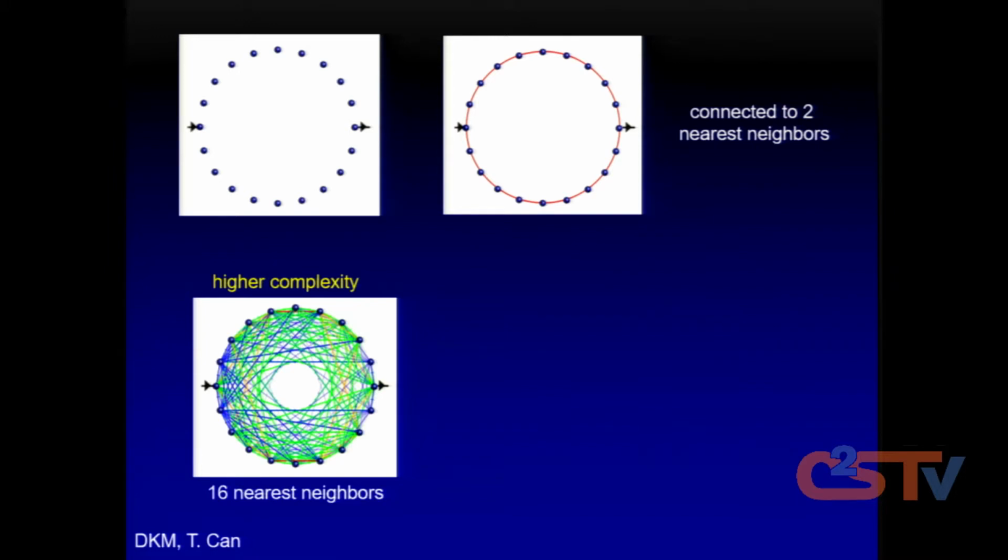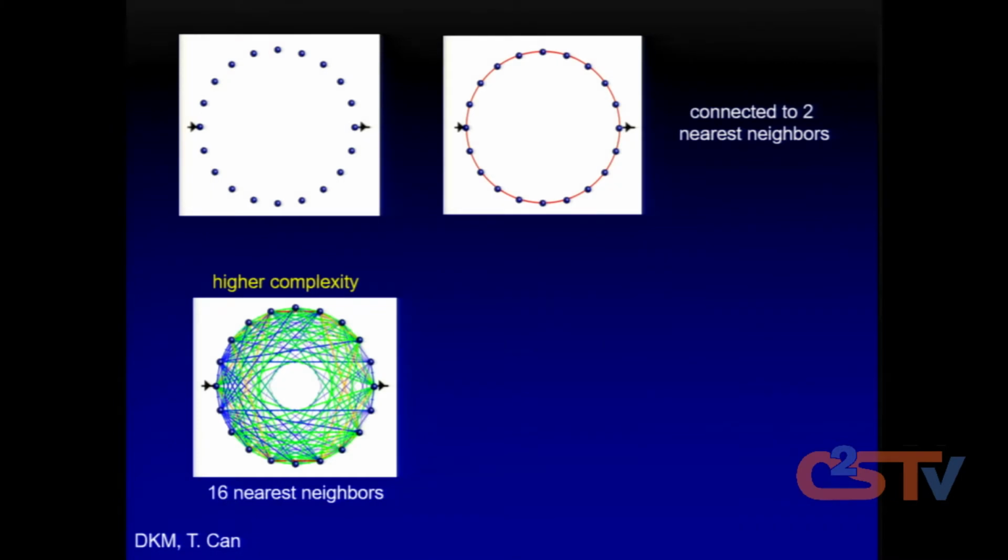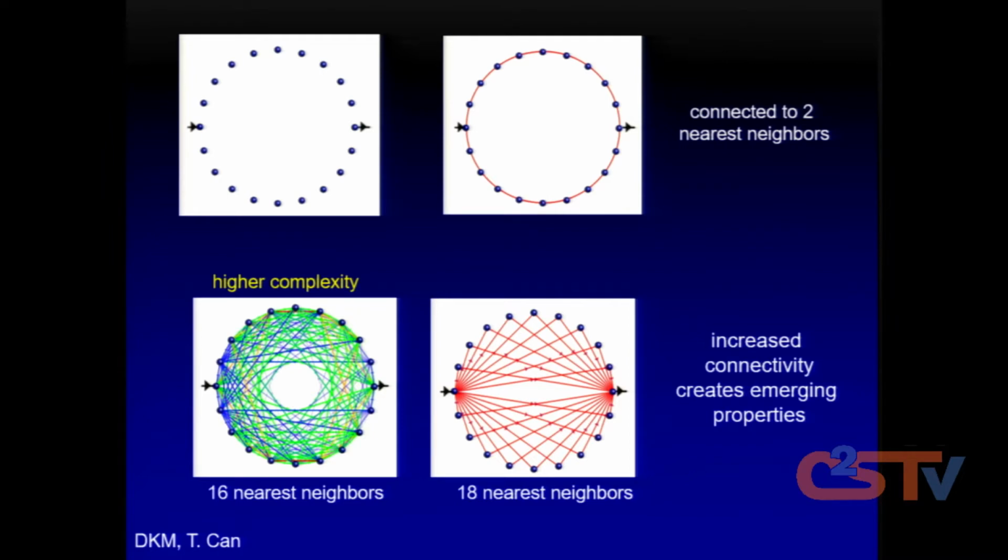And now every dot is basically connected to other dots, and so you can have information that flows from this dot to this dot, from this dot to this dot. And there's not much of a pattern that you can actually see. But now I do one thing. I allow each of the dots here to be connected to one more pair of other dots. So rather than being connected to 16 nearest neighbor dots, I now allow them to be connected to 18 nearest neighbor dots. And I again calculate the flow of information, and I find this.